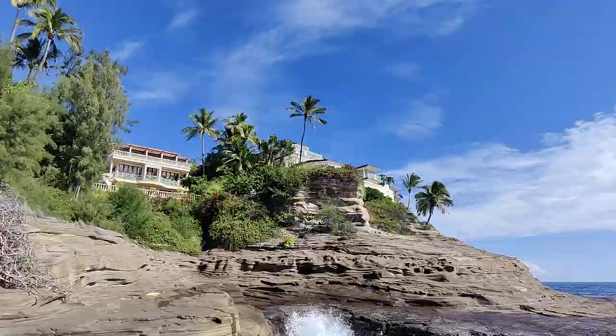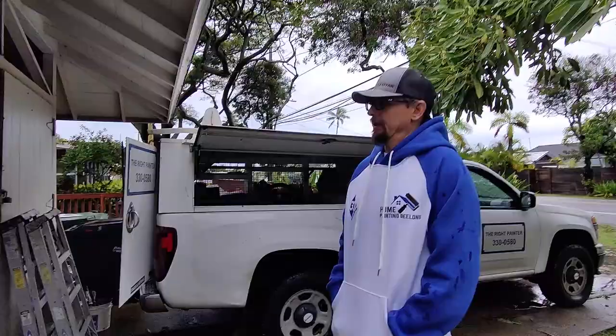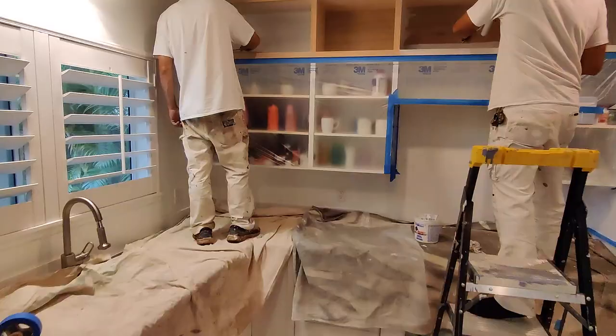This is our clientele. This is beautiful. We're on the southwest side of the island. Today we're going to go do the top half of some cabinets that we did. The carpenter came and added on some cubbies on the top.